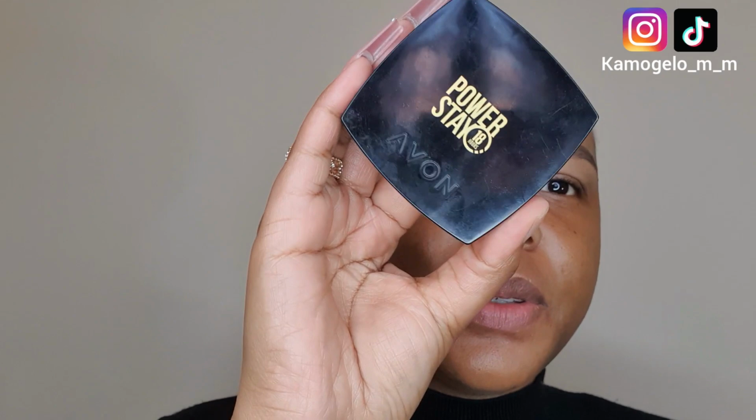Oh, sorry, I was looking for something. So to cover my eyebrows, I'll be using this Power Stay foundation from Avon, and I'll be using this flat brush from Care Cosmetics. It's dirty. Yeah, I know. Sometimes concealer brushes just work better when they're dirty.